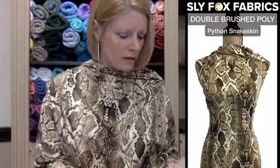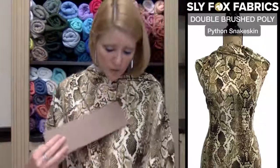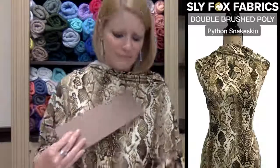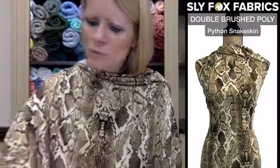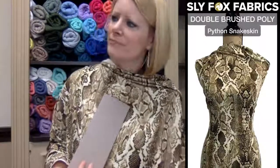The mocha was a good match, even though I see on the screen it doesn't look that great. But in person it looks nice, wouldn't you say? No? She's telling me no. Must be something wrong with my eyes. It looks too pink. Too pink? To me. What about the khaki? I like khaki. Khaki? See, I don't like khaki.